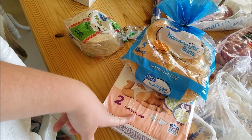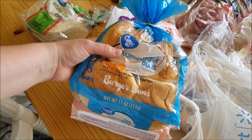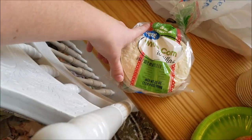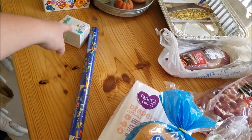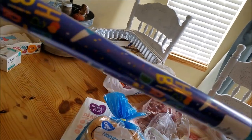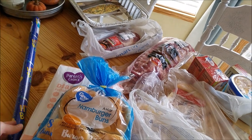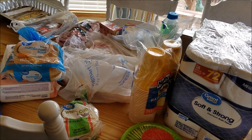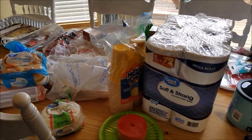I normally like to get my diapers at Aldi, but I picked up a small pack when we were at Walmart, just so I didn't have to go somewhere else. A pack of buns, and then a pack of corn tortillas. And then last thing, I got this soap from yesterday. I got this wrapping paper for his presents. So that is everything that I picked up at Walmart today. The total was about, it was like 134, something like that. 134, 135 for all of this.